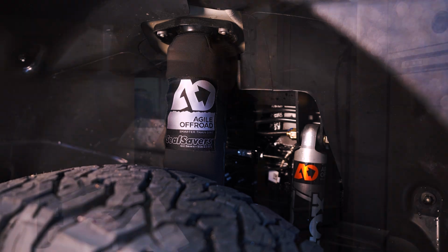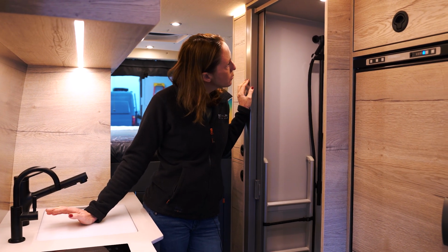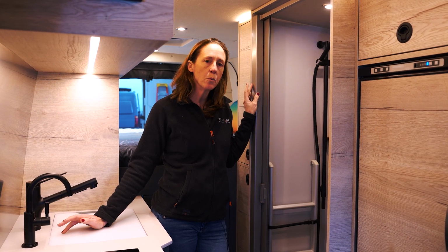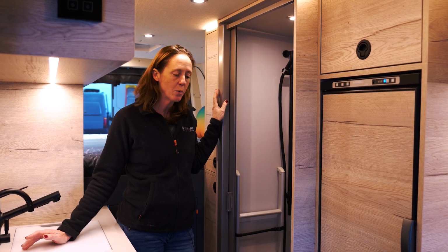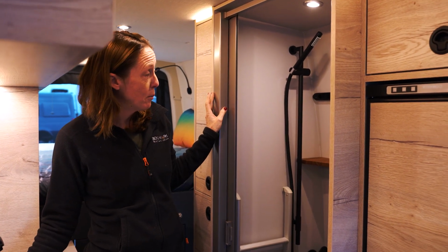You know, the age-old question of, do I want an inside shower in my van? I think that's probably the number one or number two most asked question. People want to know how many of these we include with an indoor shower, and then they need to decide if it's really a priority for them. Our indoor shower really makes the most of the space.